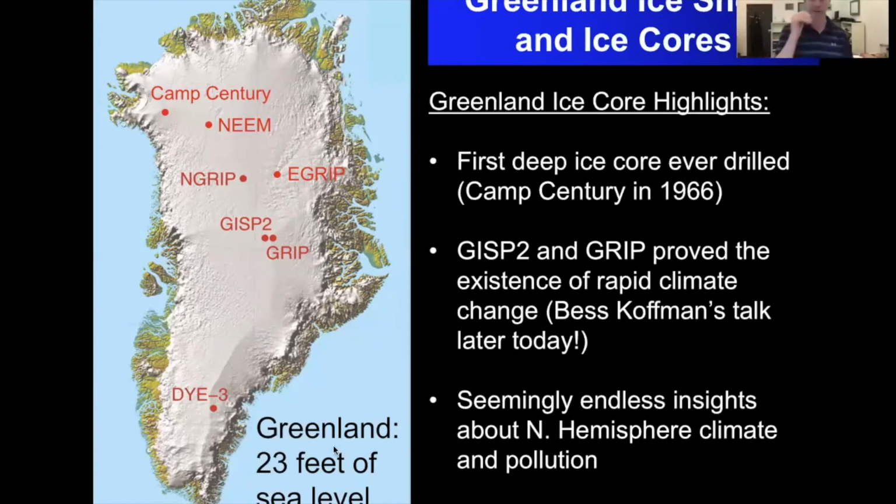So, okay, good. One of the key things that we worry about in the future is sea level rise. And so if we worry about Greenland melting, it's important to know that about 23 feet of sea level equivalent is stored in the ice sheet in Greenland. So if you were to melt all of Greenland, sea level around the world would go up by about 23 feet. And we're going to come back to that idea in a couple of minutes.